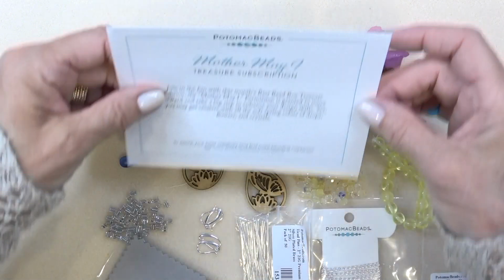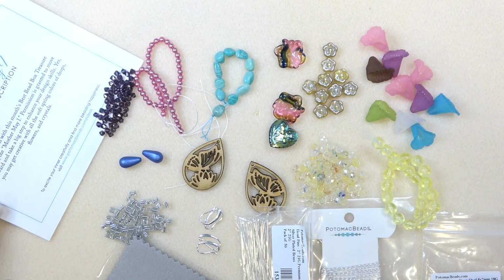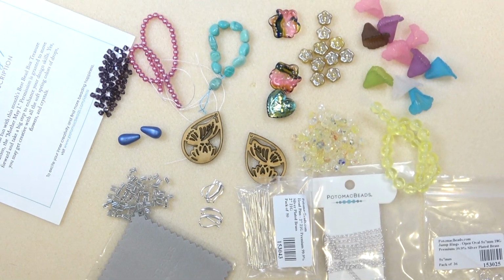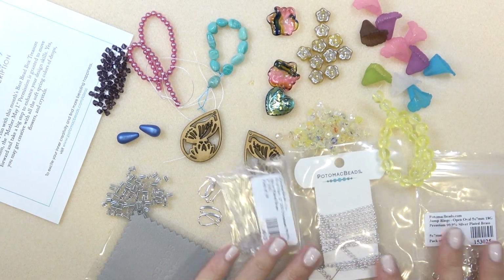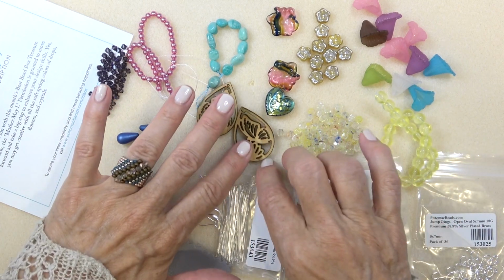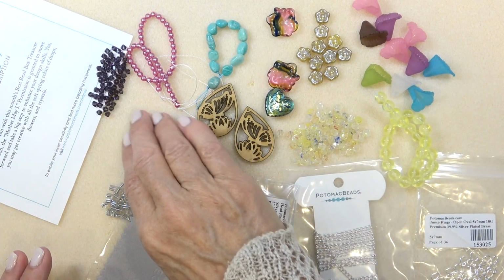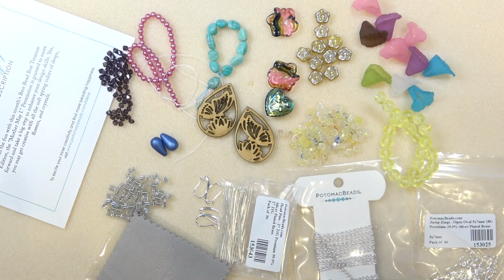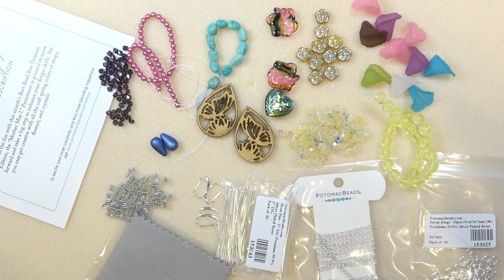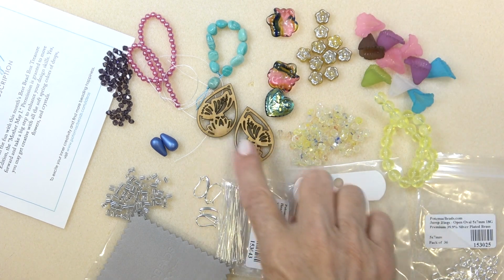So here you go. Here is your Best Bead Box Treasure Edition for May 2023. There's a lot in here, so I want to make sure you see everything. So really beautiful this month. Loving it. I think they're just getting better and better. So check it out. See if it's right for you. We'll try to put some things together. I'm really interested in making a wind chime. I don't know. We'll see how it goes. And I love these as earrings.